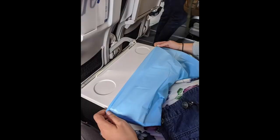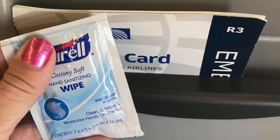I know some of you are very nervous about traveling during COVID-19, and one of the things that you can find now is a tray table cover. It's much like that bag, but it just covers your tray table. But remember, on every airplane now, you're going to get an antibacterial wipe that you will wipe off your tray table with, and your seatbelt buckle and anything you are going to touch.